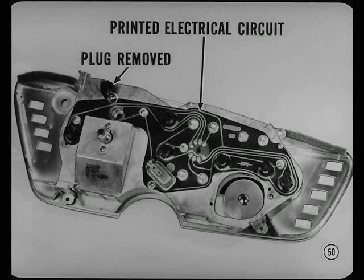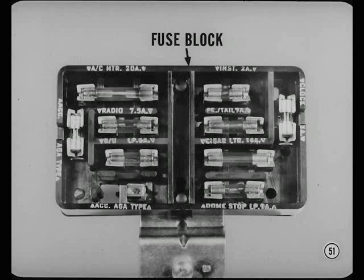Printed circuit instrument clusters are used on U.S.-built Plymouth, Valiant, and Lancer, and Canadian-built Valiant models. The circuit is mounted on the instrument cluster. The lamps and instruments are connected directly into the printed circuits. That sure ought to make a neater job and an easier one to work on. You're so right. In addition, a new fuse block makes it easier to locate blown fuses.